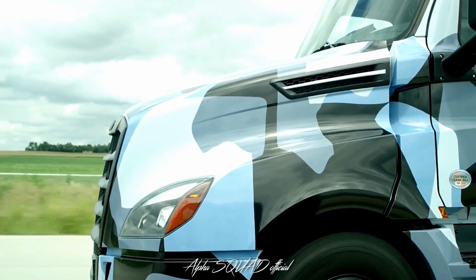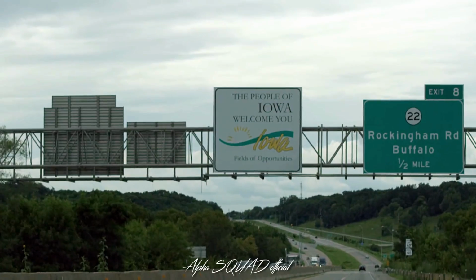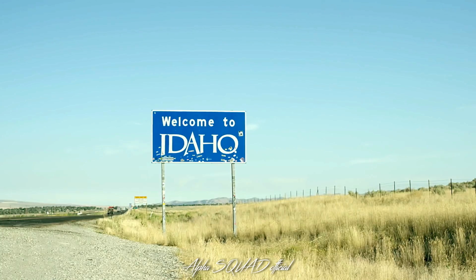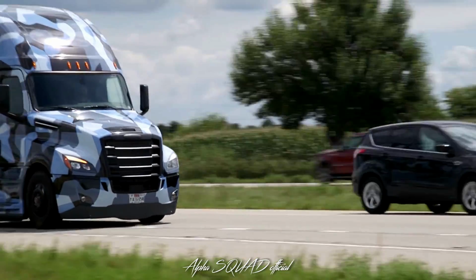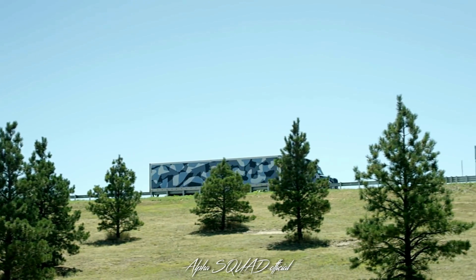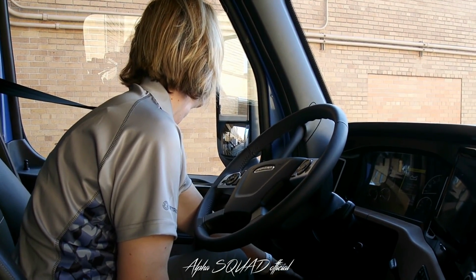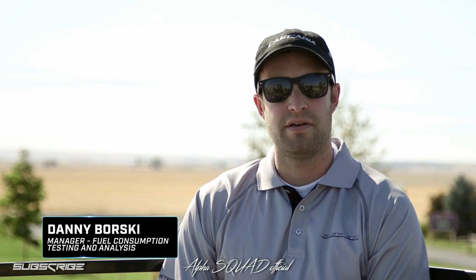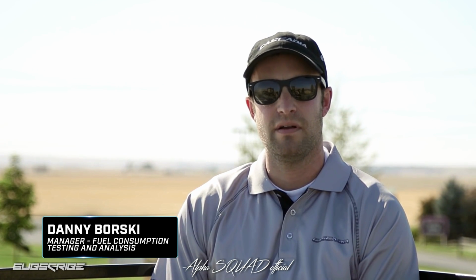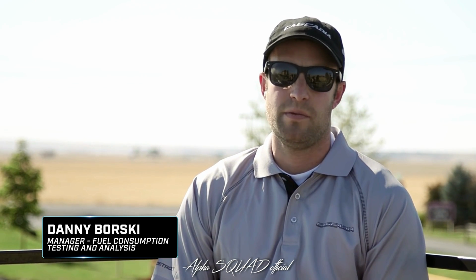The challenge: on a route from Detroit, Michigan to Portland, Oregon, covering 2,400 miles over 6 days and reaching varied altitudes as high as 8,600 feet, can the new Cascadia conquer the fuel efficiency crown from the industry-leading Cascadia Evolution? Drivers start in 3, 2, 1. Route development is a key to understanding the vehicles and their real-life behavior. We spent months trying to figure out the ideal route to run this test on, and we wanted something that was representative of our customers.